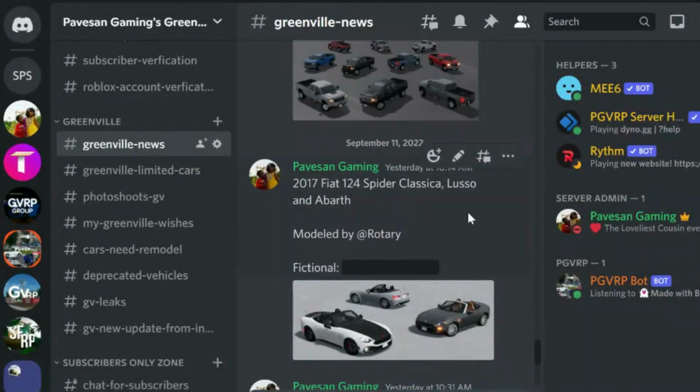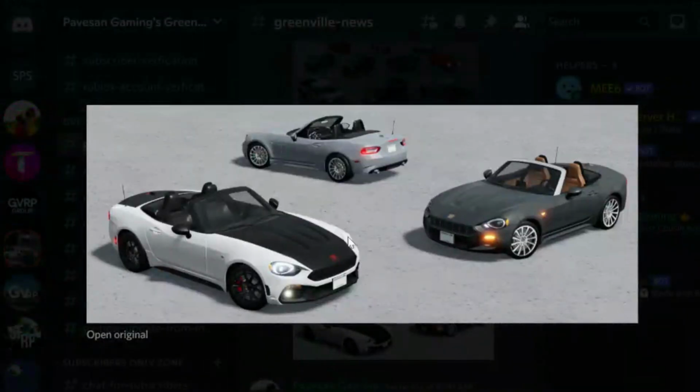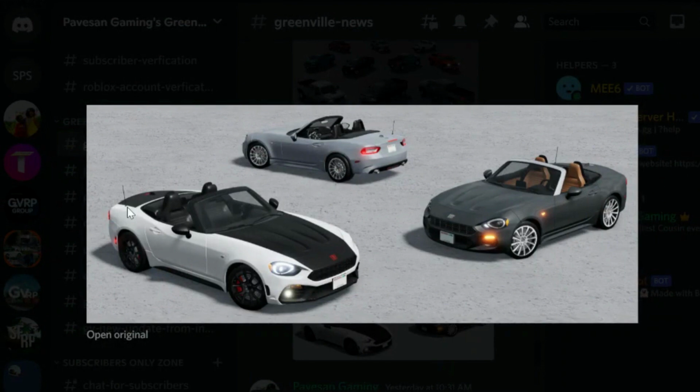Next, we have the 2017 Fiat 124 Spider Classica, Russo and Abarth, modeled by Rotary. Fictional name is 2017 Tony Santo. So, looks so cool. Like, this is kind of better than a Miata. I like this one right here. This looks so sick. This one looks like a sport car.